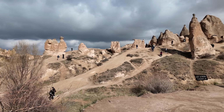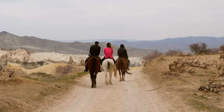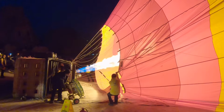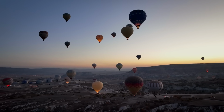I recommend staying in Cappadocia for at least 2 full days to see the most relevant places. However, if you also want to experience the hot air balloon ride, then I suggest a minimum of 3 days, since that will give you a better chance to ride it in case of some cancellations due to bad weather.